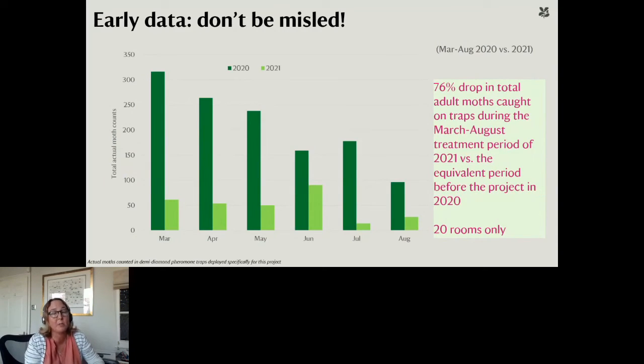but it was extraordinarily warm by contrast to 2021 March, which was extremely chilly. This is supported by our environmental monitoring data, which shows an average of 1 to 2 degrees difference in temperature between these two periods, before the treatment and during the treatment. And although that doesn't sound a lot, on a monthly basis, 1 to 2 degrees difference would certainly be enough to drive moth life cycles. So it's likely that weather is skewing the numbers here.